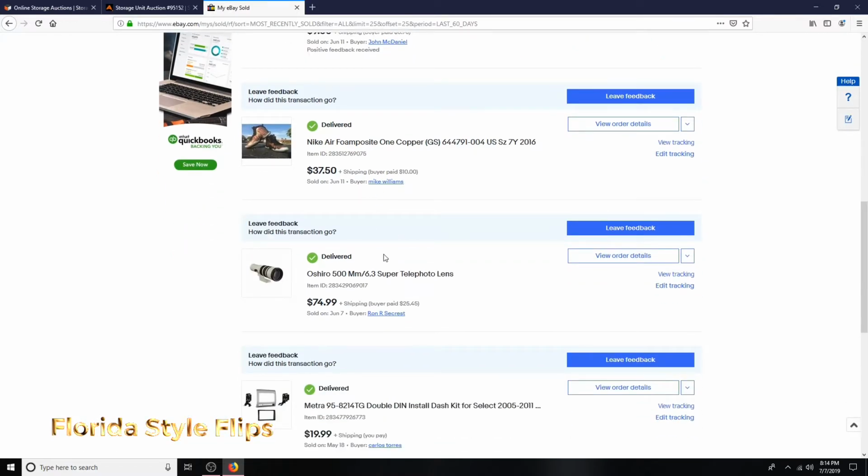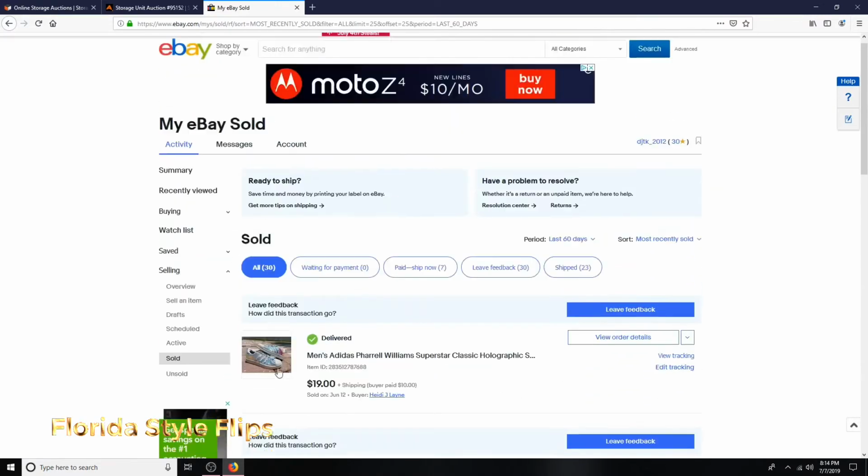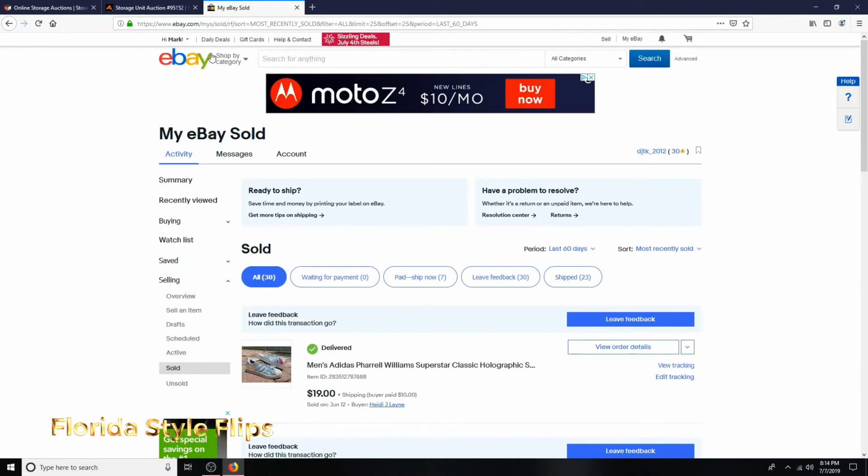Camera stuff just tends to do really well. And so we sold this one here for $74.99, and the buyer actually paid $26 for shipping. And I think that's exactly what it cost, right at about $26 to ship that. And then we have another dash kit here. So that's our 60 days for eBay.